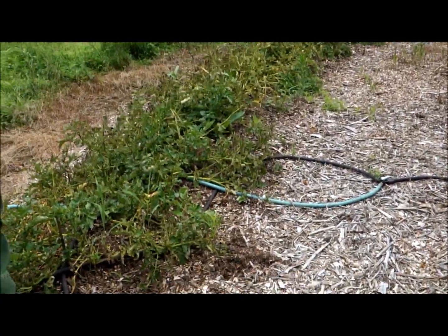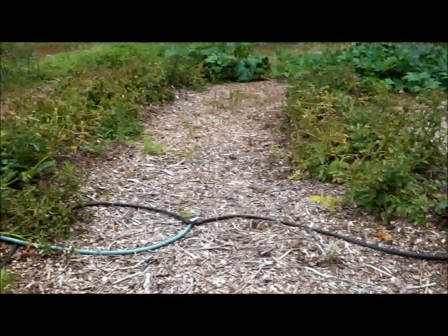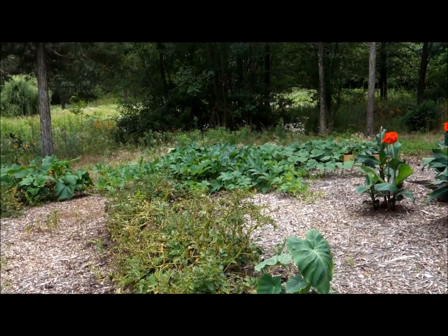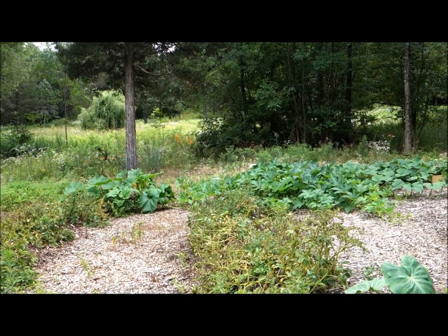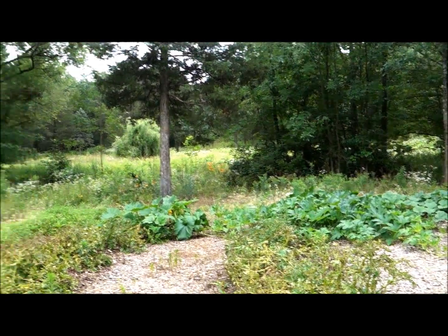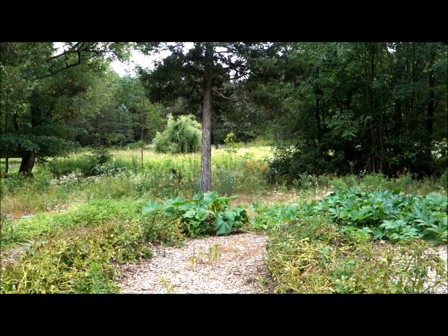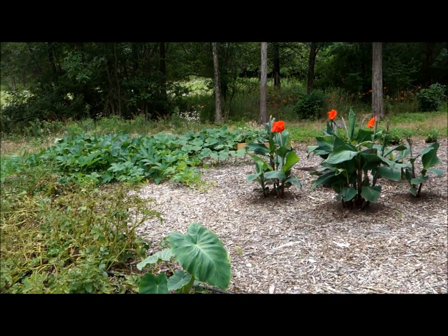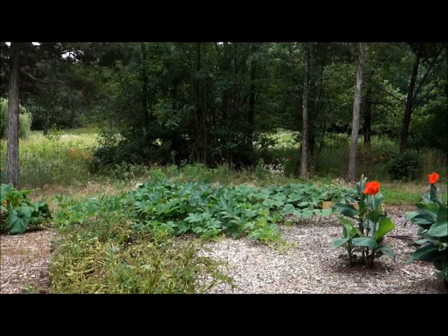Over here I have the red Norland potatoes down this row here and this row here. I love the potatoes. They're considered a comfort food, as most of you probably know. They're tubers and storage organs. And did you know that one medium potato has the nutrient content of, it's got B6 in it and vitamin C, 15% fiber, and 26% potassium. And actually the potato has more potassium in it than your bananas.